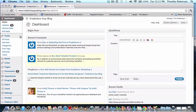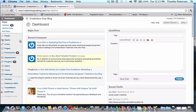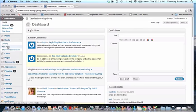Posts, you can go in and add new posts. Take a look at all of the posts, look at the categories, the tags, the calendar, it's all right there. Under media, you have access to what's in the library. You can add new media.